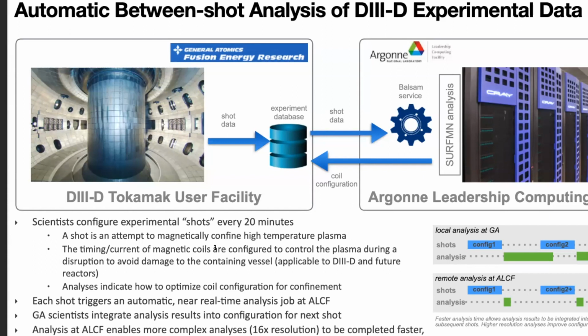At the time, they were running this analysis on a machine local to their facility, and it took more than 20 minutes to run, which means that every time they took a shot, the next shot, they would make some adjustments for the next shot, but they did not have the analysis results from shot 1 to inform shot 2. It went to shot 3. And so they were always losing one shot in terms of how well informed they were. We worked with them to integrate analysis. At this time, it ran on Cooley, which is an analysis cluster. Cooley's still around. I don't know if you learned about Cooley in the last few days. It's a little bit old.